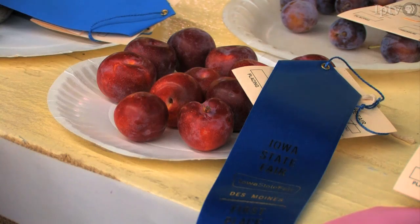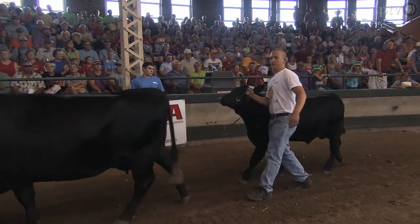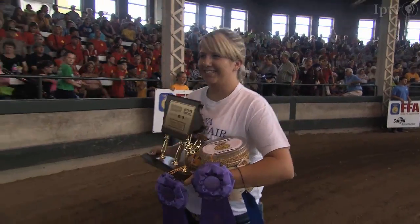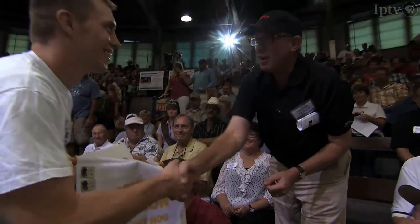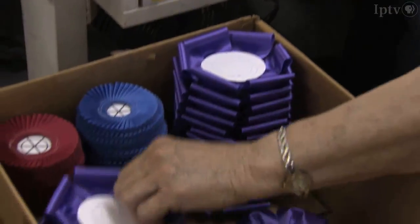Every time I go, I'm there with my camera taking pictures of the ribbons on display, whether it be on a piece of fruit or vegetable or something like that, or whether it be in the livestock barns where horse show recipients have got their line of rosettes hanging on their stall. It's hard not to notice the pride and accomplishments, not just for the fair participants, but for those who spend months producing the awards in southeast Iowa.